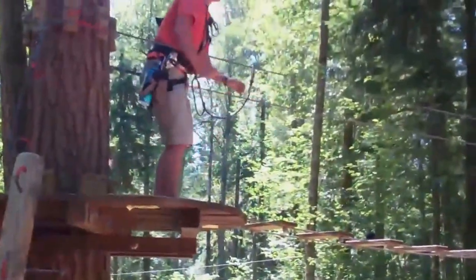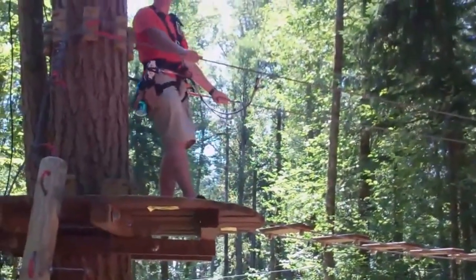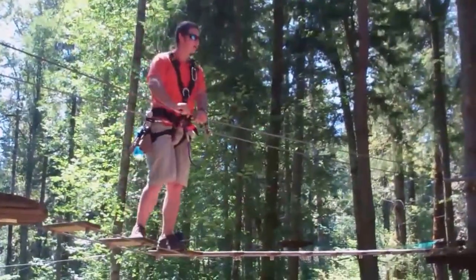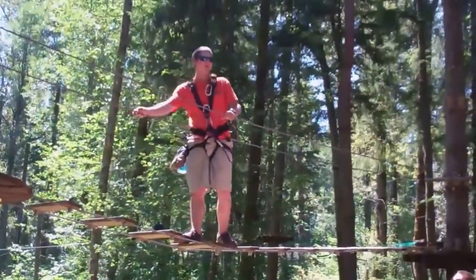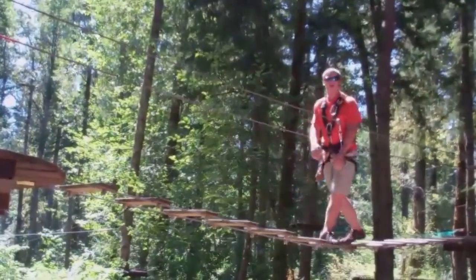So on these obstacles, you can clip both your carabiners into one wire or clip them on both sides. It's up to you, whatever makes you feel safe. As we're going through these obstacles, this is just a training course, so it's a little easy. You can have fun with it. Try to run across. Go no hands. Go backwards. Close your eyes. No falling. Whatever you want to do.